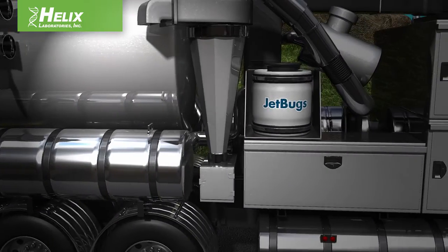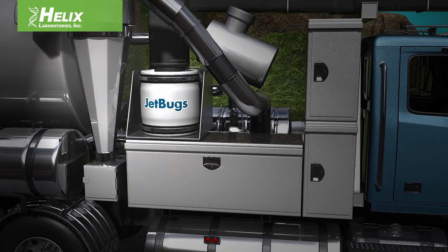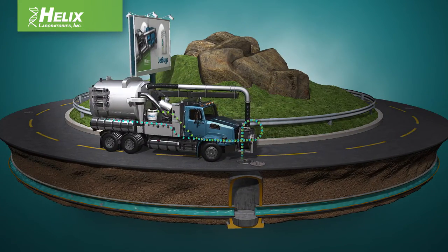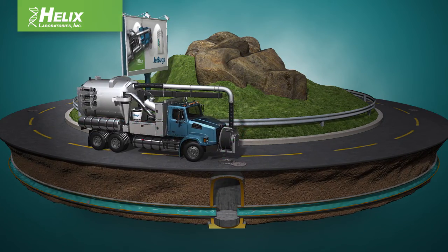The easy-to-use JetBugs dispenser mounts to any truck or trailer jetter, treating water on demand so you never waste solution where it's not needed. This dispenser draws product directly from a JetBugs pail or from a secondary tank, so you never have to climb on your truck to mix product.